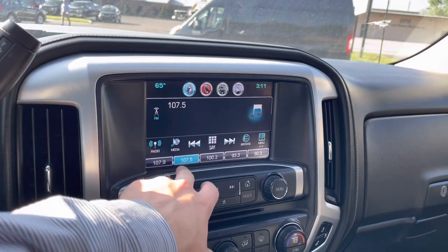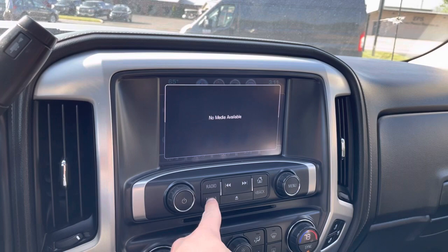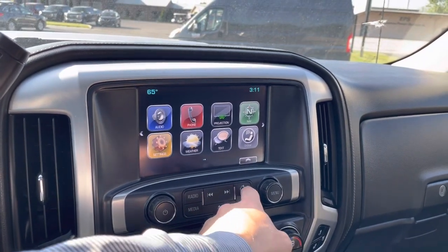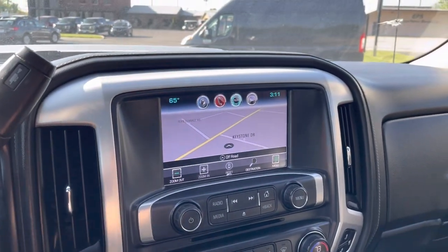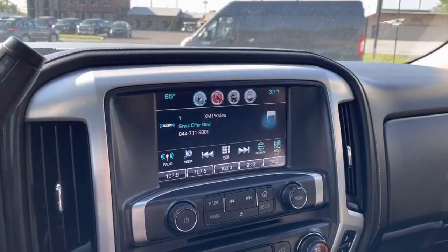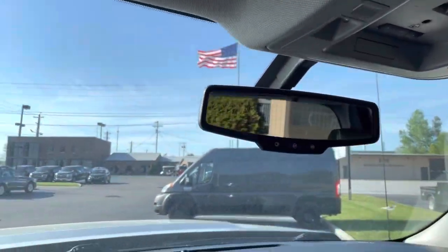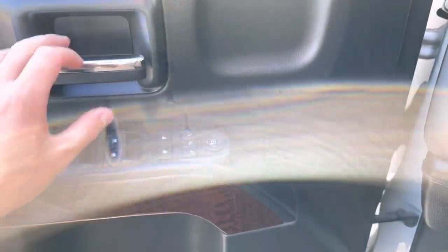GMC did a good job with this operating system. It's very responsive. Go through some different options here. Let's see if it's got the nav or just the program. No, it's got the full nav. So that's exactly where we're at, right on Keystone Drive. XM radio, of course. Yeah, super pleased with this. This one makes my job a lot easier.